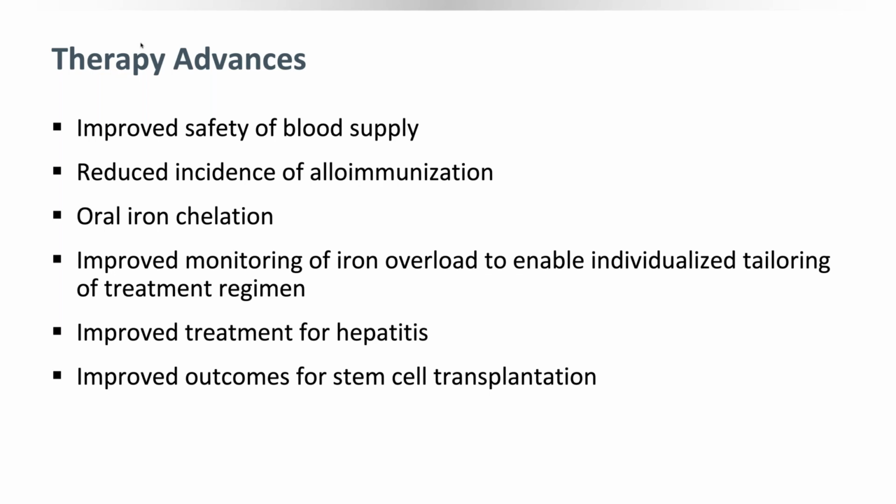This includes an improvement in the safety of the blood supply, a decrease in transmission of infections like hepatitis and HIV, and a reduced incidence of alloimmunization because of more extensive phenotyping and testing for and better cross-matching of blood. Oral chelation has been available, at least in the US, since 2005, and that has made a tremendous difference in the compliance of patients as well as the prevalence of iron overload in these individuals. We've had improved methods of monitoring iron overload, and this has enabled us to individually tailor the treatment regimen, including the chelation therapy. We've had improved treatments for hepatitis as well as HIV, which many of these individuals developed in the 80s. And then the outcomes for stem cell transplantation have improved tremendously as well.